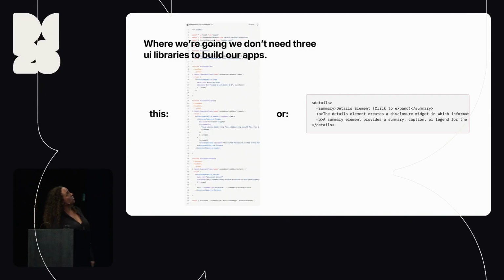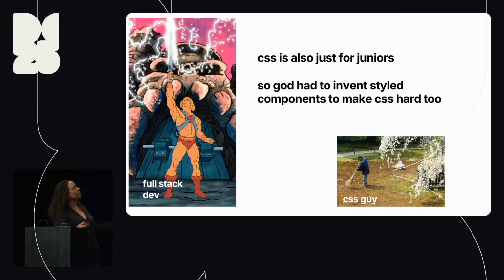But where we're going, we do not need 3 UI libraries to build our apps. That's shadcn to do an accordion. Or, actually, you can make one with semantic markup, and then you can put your styling in your global CSS, and it makes your code a lot easier to read. Cognitive overload for developers is massively reduced. You can see what you're doing. You don't have to scroll all over the bloody place.